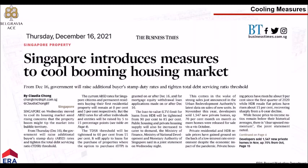The cooling measures are meant to slow down the booming property market, but not to put a stop to it. So with the implementation of these cooling measures, there won't be any bubble forming. It's just like putting a soft brake on it, but not a hard brake.